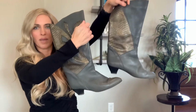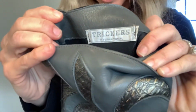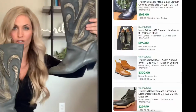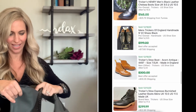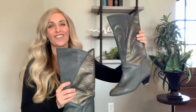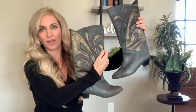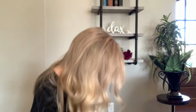This is the second pair, and these are the brand Trickers International, and not to be confused with Trickers of England, because those sell for a lot of money, and I was thinking it was those. And if it was those, they would have sold for a couple hundred. These will still sell for probably $40, which I'm happy with. But if you see Trickers of England, those sell for hundreds of dollars.